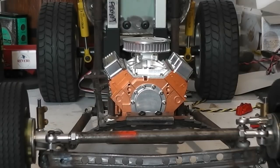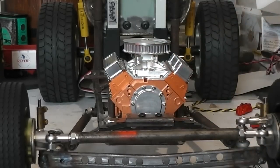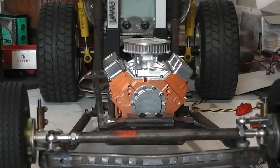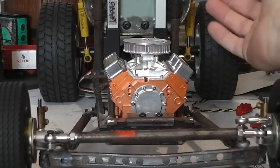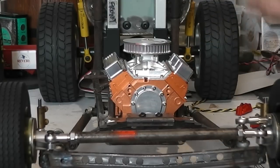Yep, so just a small update, nothing really going on with this one. It's interesting the way the builds work out. With the Roadster, I built the chassis and worked from the front back. With this one, I build the chassis and I'm working from the back to the front. And there's no rhyme or reason for it, it's just whatever. The builds vary, there's no set rule.